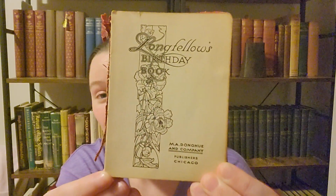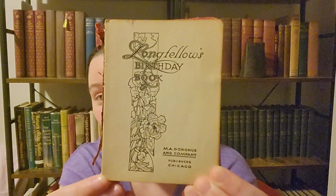And they have spaces for each of the dates of the year, and the idea here is that you would write down the birth dates of your friends, your family members, your acquaintances in order to remember them. So this one, our cover is completely off. Our front pages are completely off. But here is our title page, printed in Chicago.